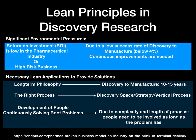Now, the return on investment is directly related to the below 4% success rate. Ultimately, there are a lot more failures than there are successes. What this means is the success that actually takes place has to cover all the costs that are associated with the failures and have money above that as earnings. So the environment is quite pressureful, there's a lot at stake, and there's a lot of pressure from the marketplace through investors to improve this percentage of success.